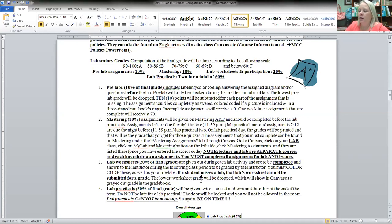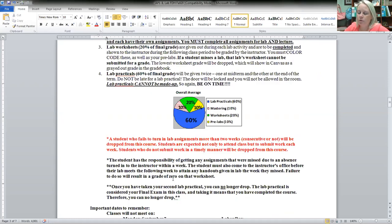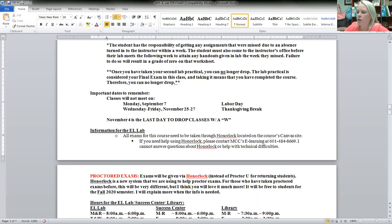Typically, I actually give lab practicals in a face-to-face way, to where you actually walk around the room, you go from one station to the next and answer questions. Because of social distancing and because of all this COVID stuff, that was discouraged this semester, and I get it. So what I'm going to do is change my lab practicals to being a proctored online test. Okay, so both lab practicals will be proctored, and you will use Honor Lock right down here. You will use Honor Lock in order to access your proctored exams.